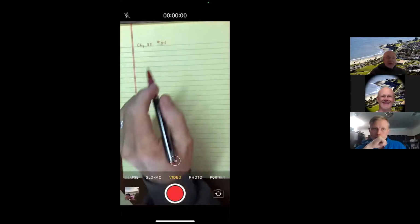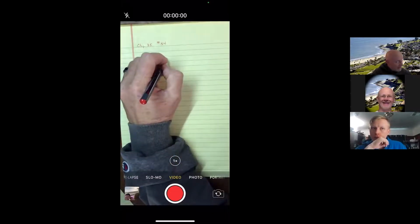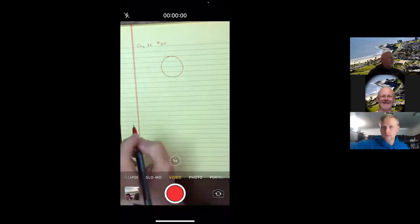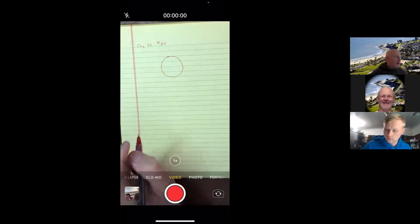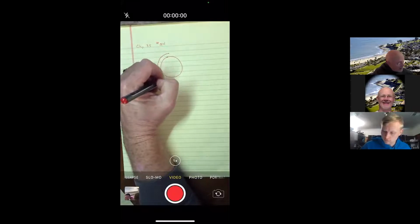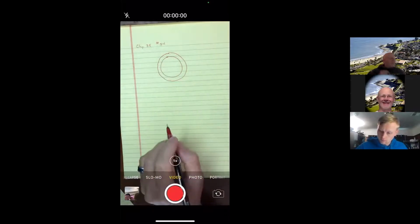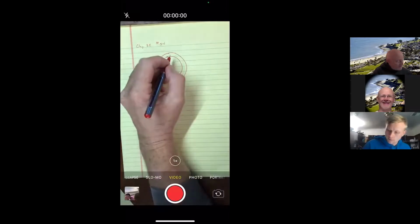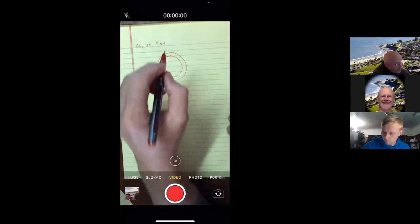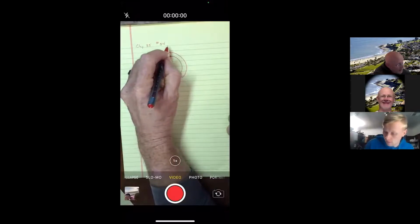Let's see if I could say it. Something like this. If this, say, is the Earth itself, and then I have an atmosphere around it, then I would see the light here. And so maybe I'll just draw a radius line out from the center of the Earth where I'm standing.